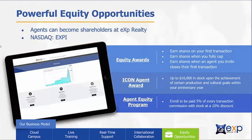So at EXP Realty, when I said we have a quasi-ownership in our company, it's not a cute slogan. Here's how it works. Every single first transaction that you do each year, the company is going to award you shares of our publicly traded stock. The stock ticker that's traded on the NASDAQ is EXPI. So every year you close your first deal, they're going to award you shares of stock.